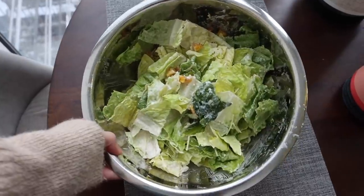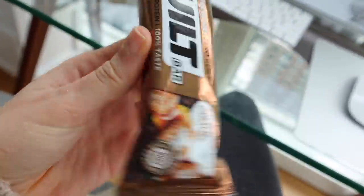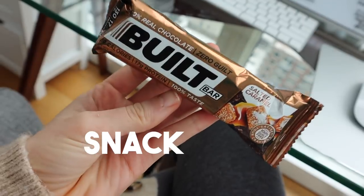But yeah, that's my lunch. So I'm still at my desk editing away, and I'm gonna have this as a little snack. I literally live on these, they're so good.